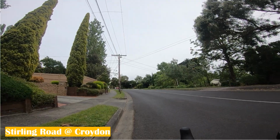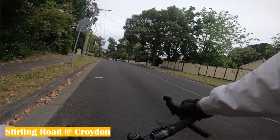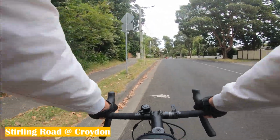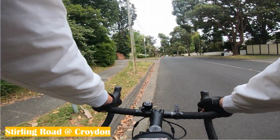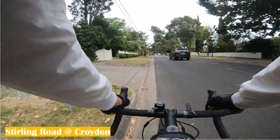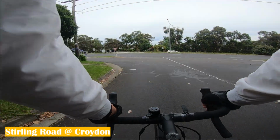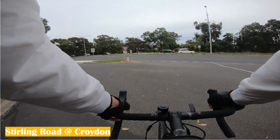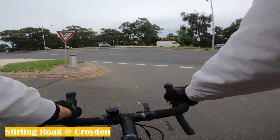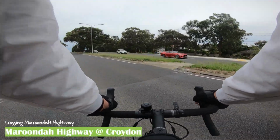Start walking. Now back to flat lane. Maroondah Highway at the front. See traffic now. According to Strava, there's a footpath. Yeah, there's a footpath. Just be careful. This one actually is quite dangerous. A lot of cars.